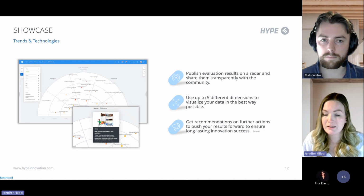Our radars are designed in a way that you can flexibly configure them. You can use up to 5 different dimensions that allow you to display your data from the right angle. Soon, we also want to provide some more guidance in the system, for example, by recommending next steps on certain trends that you have identified.